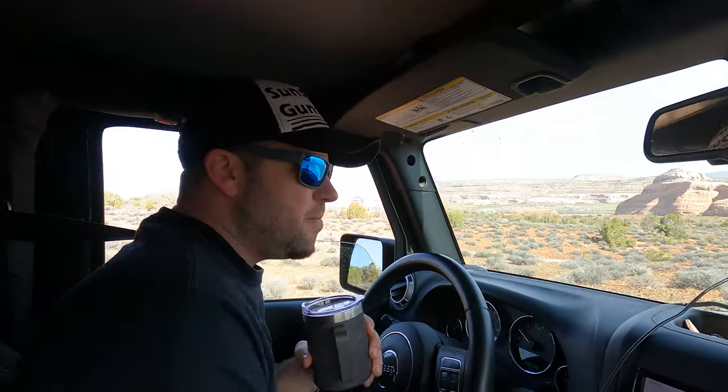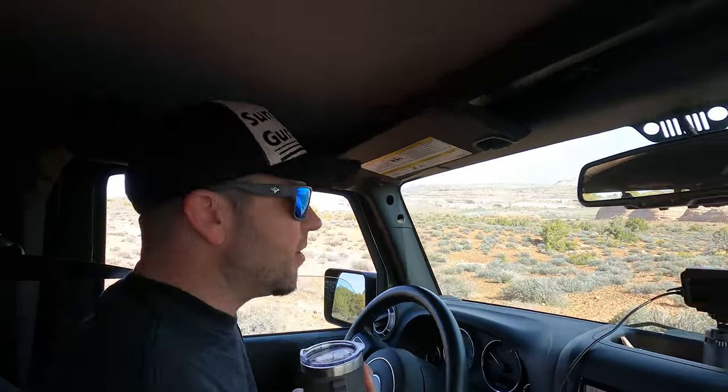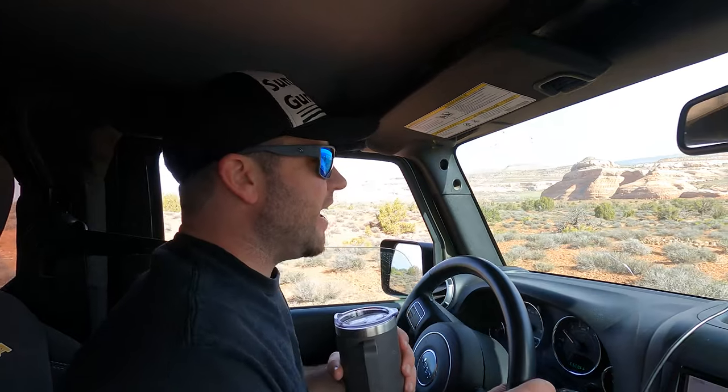First night in Moab. This place, it's amazing. We can't stop looking around. We're not even 2 miles in to this area and already have done the most rock crawling I've ever done in this Jeep. Such a blast.